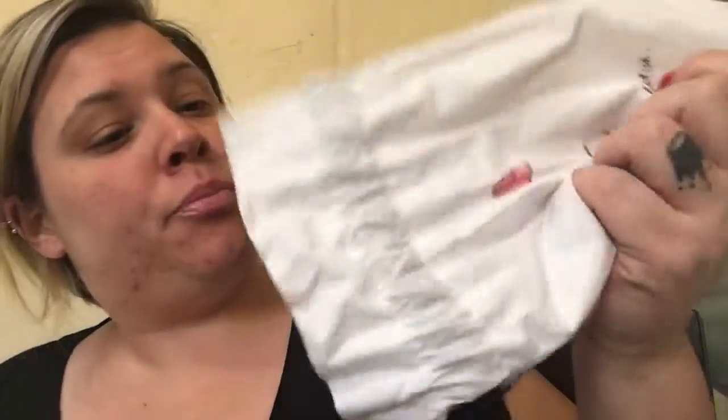What do I think about this box this month? I probably use 3 out of the 5 products. That's probably it. But that's it for Sephora.